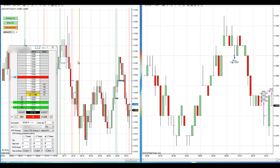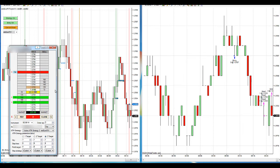Well, that didn't take long. We're already short. I was looking at another chart and came back and we're already short. So we got short here at 13783. We've got our targets in. We're down $225 for the day. Hopefully this trade will be a winner and we'll maybe recover something.